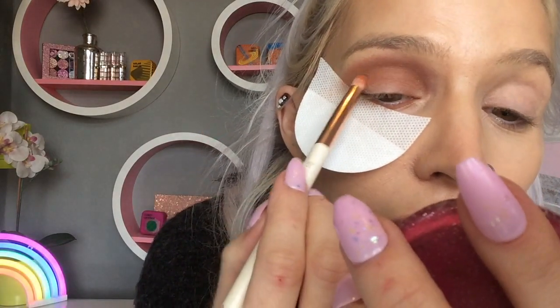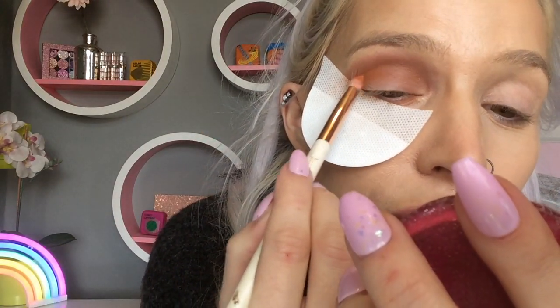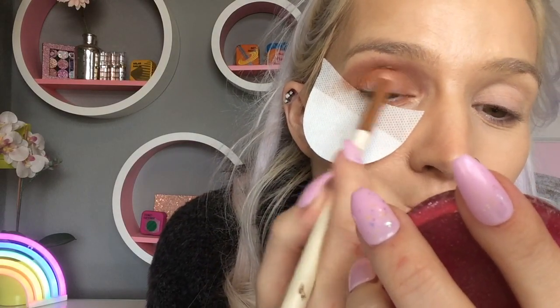Again, beautiful. I have no complaints. I was kind of tempted to put... You know what? I'm going to do it. I don't know why I was hesitant there, but I am going to put a little bit of this orange shade just into the actual crease, just to build a little bit of depth.